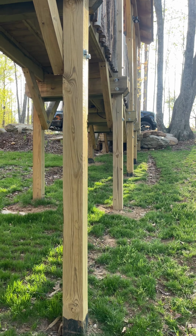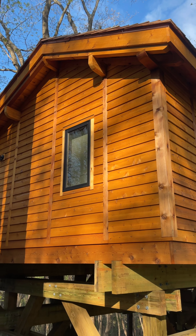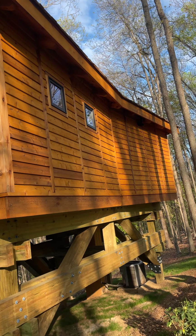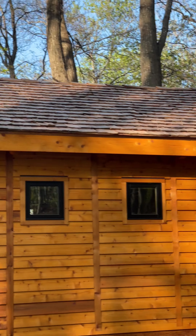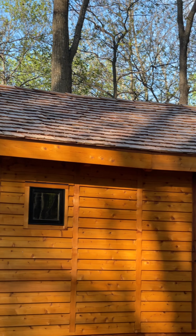Same thing with this overhead walkway. The exterior cedar is in very good shape. The wood cedar roof is in good shape as well.